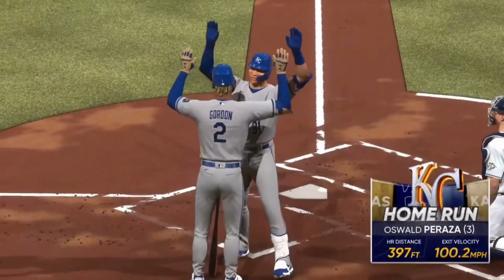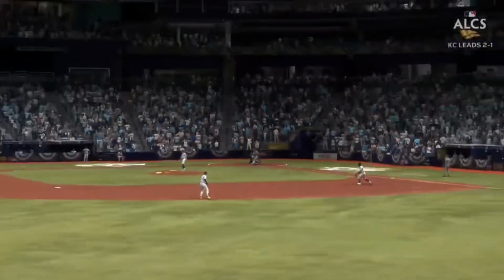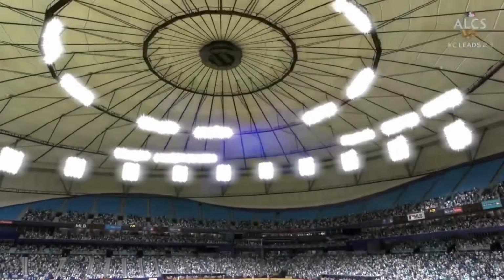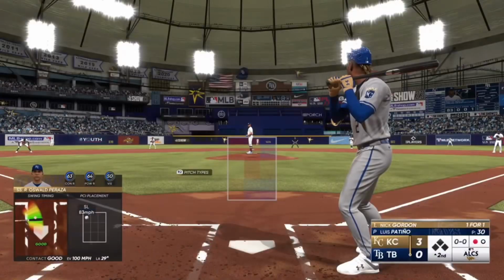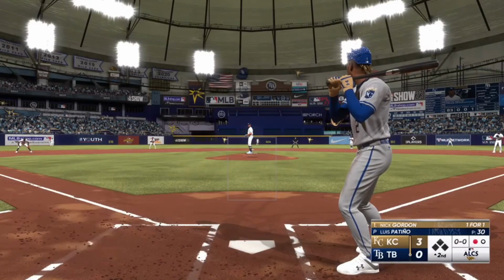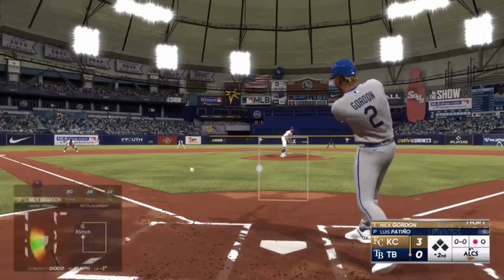He got a pitch up in the zone, and he took a nice healthy hack at this one. And, yeah, that ball's not coming back for Patino. Nice work by the bottom of the order there out of the 9-hole. And we roll the batting order over to the top with a 3-0 lead.